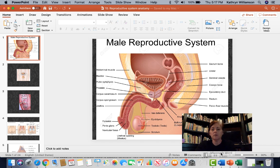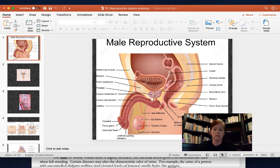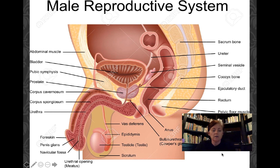Okay, so we are going to go through the reproductive system for the male first and then the female. And this is for lab, and we're going to be going through our lab outline. So you might want to have that with you as we talk about these structures. So to start with, we're going to go through the male reproductive system and talk about some relevant organs there.